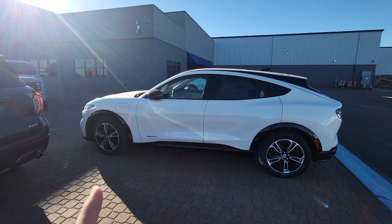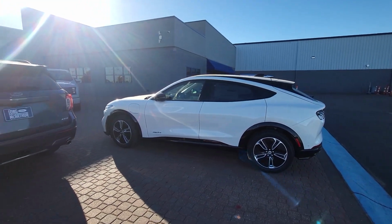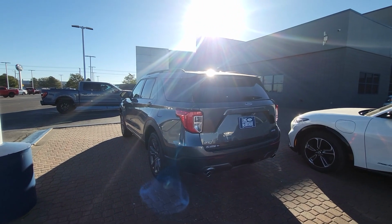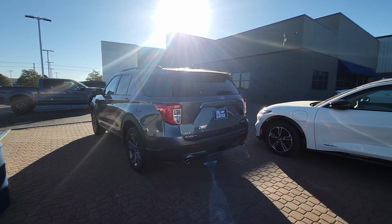So there you go. Got a couple of those. I'm not sure why this one's on the bricks, but it's all right. And then Explorers here. By the way, a lot of them had the recall for the rear camera. That is resolved. Parts are coming in. They're showing up to dealers.